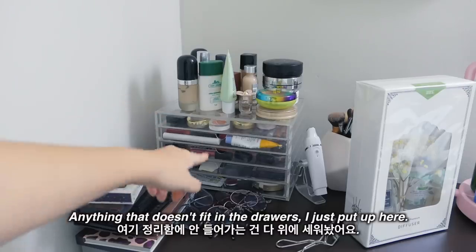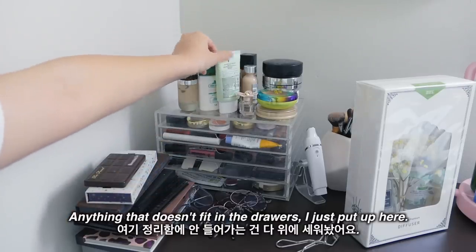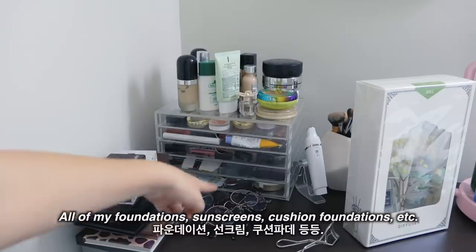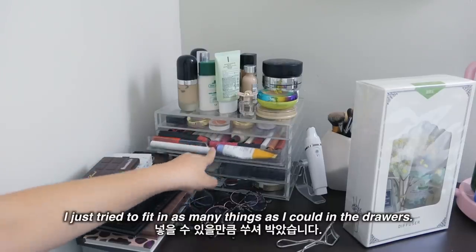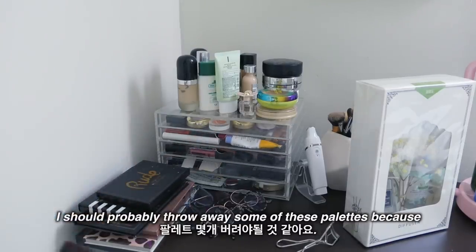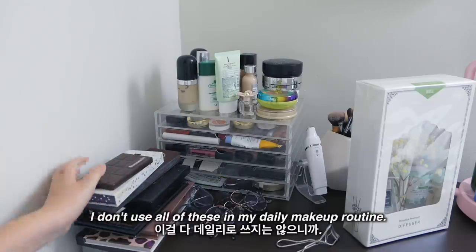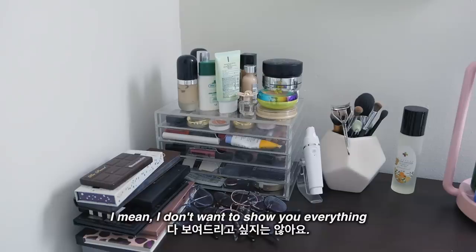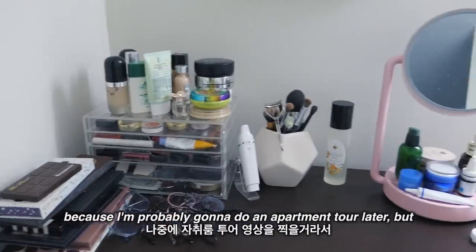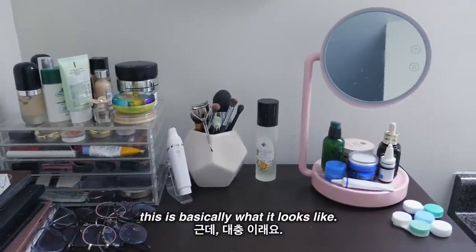Anything that doesn't fit in the drawers, I just put up here. All of my foundation, sunscreens, cushion foundations. In the drawers, they're super disorganized. I just tried to fit in as many things as I could in the drawers. I should probably throw away some of these palettes because I don't use all of these in my daily makeup routine. I mean, I don't want to show you everything because I'm probably going to do an apartment tour later, but this is basically what it looks like.